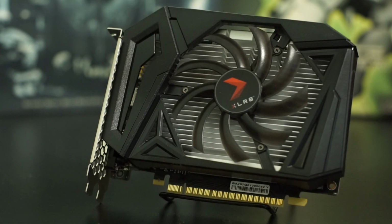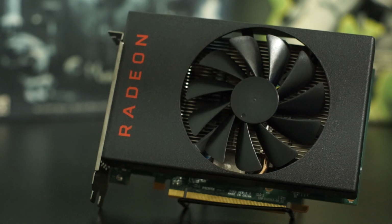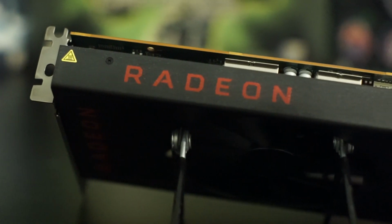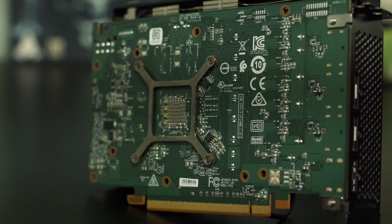So, with all that wrapped up as it stands, the 1650 Super is the card to get for systems that offer a Radeon 5300. That's not really much of a surprise, as the RX 5500 XT competes and in general is a little bit slower than the 1650 Super. But if you do manage to find a 5300 in the wild, it's not a bad card for the $130 price point.